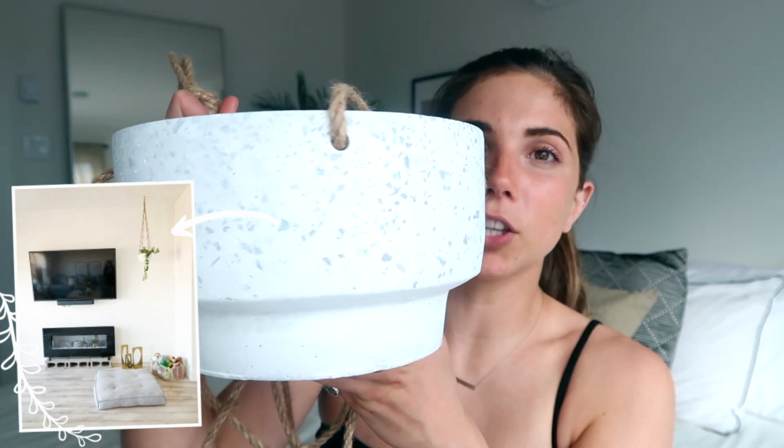But I love this. It has this speckly look. I don't really know what else to say about it besides it's perfect. Once I saw it, I knew that was exactly what I wanted to put next to the TV. And this was only $24.